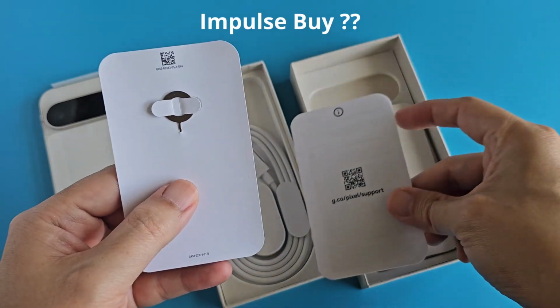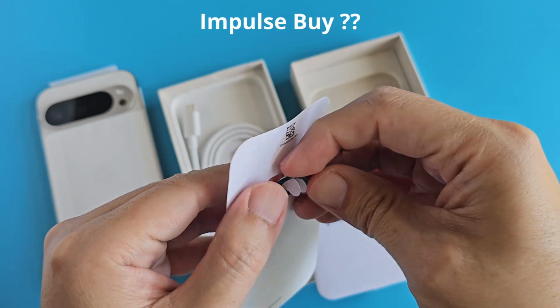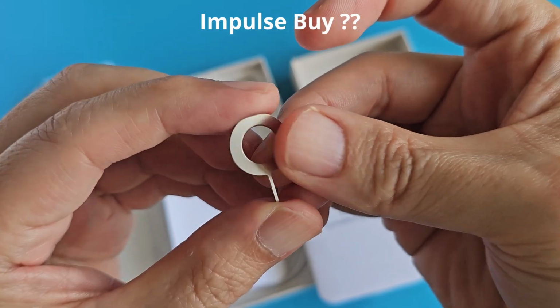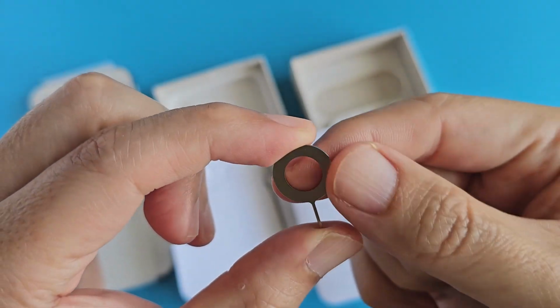No, it's not an impulse buy if I contemplated how I'll be using this phone to help me make great YouTube videos for all of you. Yes, I'm finding an excuse to buy an expensive phone. But anyway, let's move on.